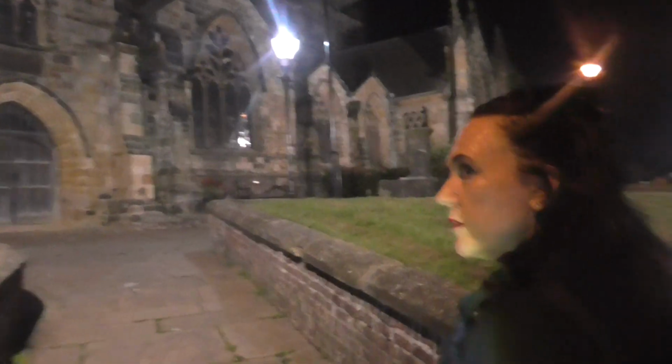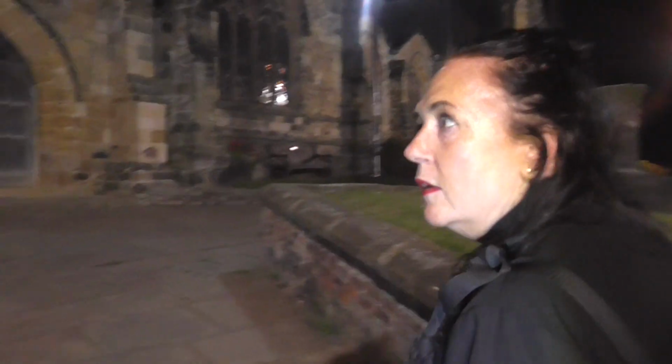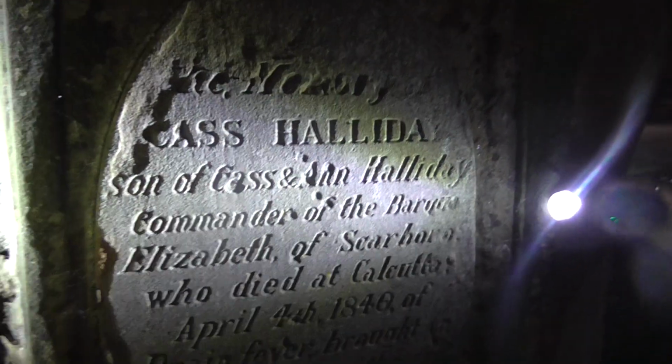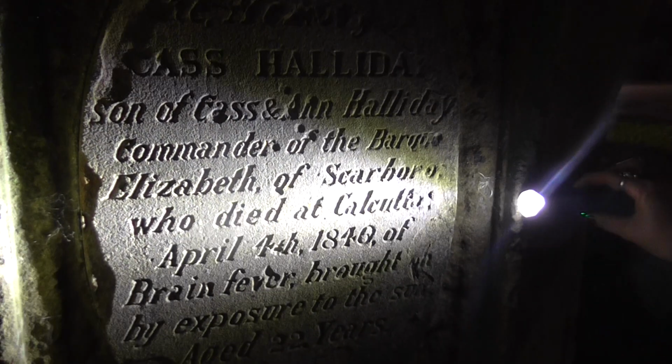Okay, let's go back up here. Let's see what's in there. There's some sunken down ones down that way. And then we'll find a good place and we'll do some excavate. See if anybody wants to come forward tonight and talk to us. See if any of these people in the grave want to make contact. What did they teach us at Skirrid? Oh, yeah. Turn it sideways. Cass Halliday. That sounds Italian, doesn't it? Son of Cass. Cass and Anne Halliday, commander of the Baroque Elizabeth of Scarborough, who died at Calcutta.